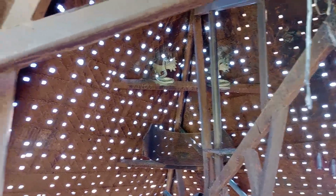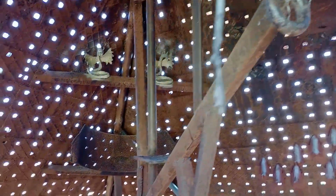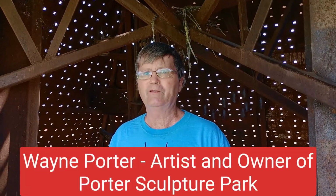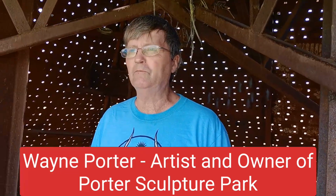So inside the ball, it's got the ambience of Indiana Jones. There's like snakes hanging up and everything. It's very, very clever. Here we have the artist himself. Tell me a little bit about this. This is magnificent, this ball. How long did it take you? Well, this took 3 years. I hadn't moved here yet, so it's warmer weather to work in. Yeah. I live 150 miles away.